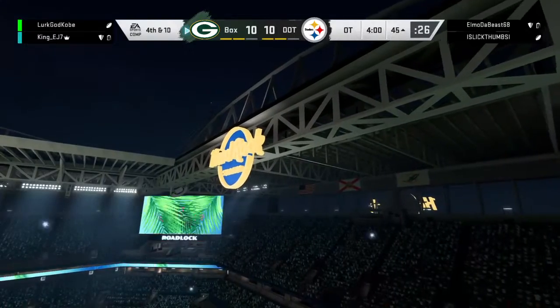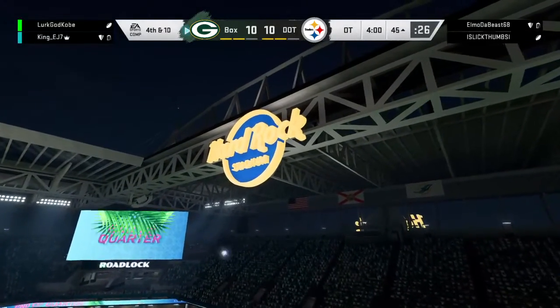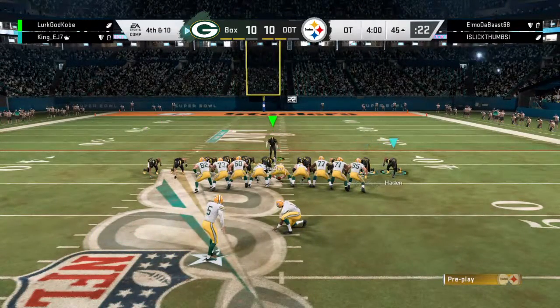If they can make this field goal, and because they broke that sack, I'm going to be pissed. Oh, my God. If he can make this after that broken sack.